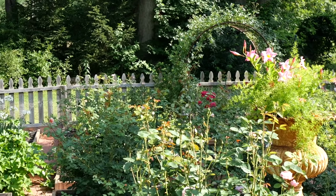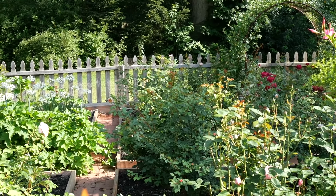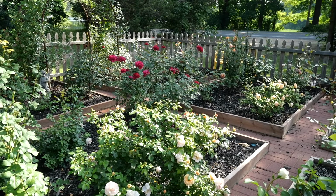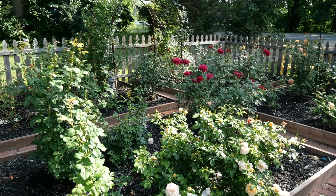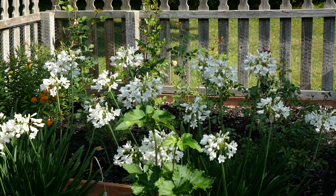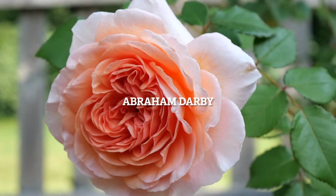Now, as you can see, my mother's rose garden absolutely exploded over the last 2 years, not only in volume and the size of each individual plant, but also she keeps adding plants. And so in our video 2 years ago, I believe she had around 60 plants. This year she has 99 plants. I would not be surprised if by the end of the year she doesn't break 100.